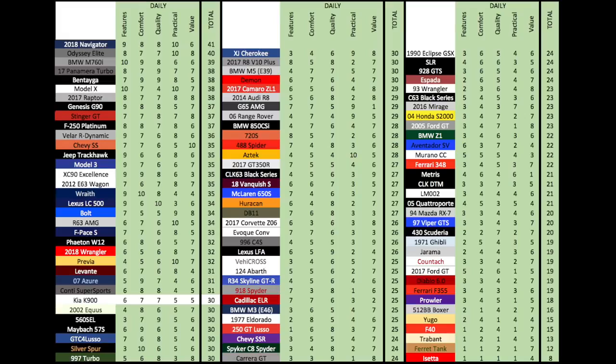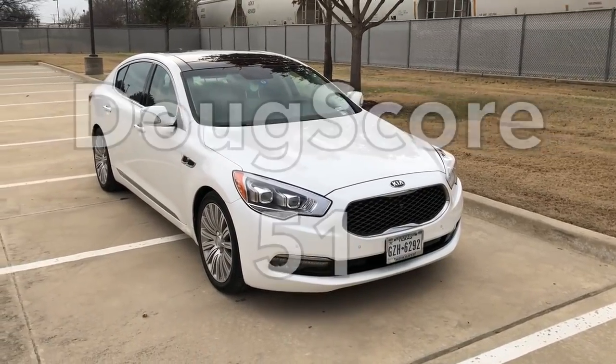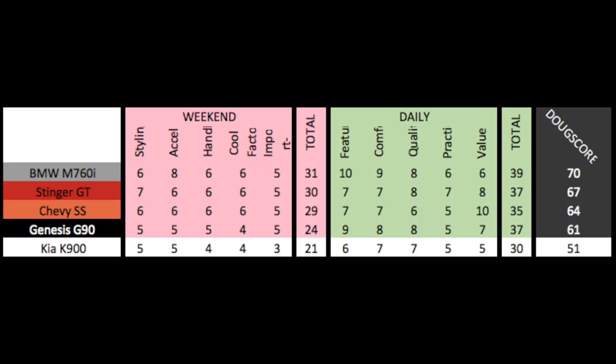Add it all up, and the Doug score is 51 out of 100, and here's how it compares to some other luxury sedans I've reviewed. Of course, it's nowhere near the same price point as some of them, but it is close on price to others, and regardless, it's way behind the pack. The K900 is a car best bought used for a huge discount.